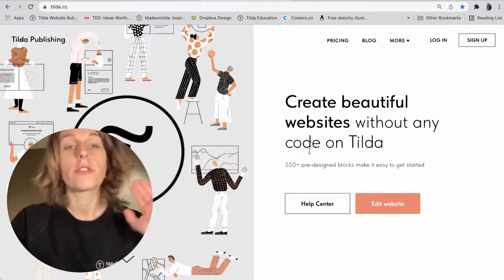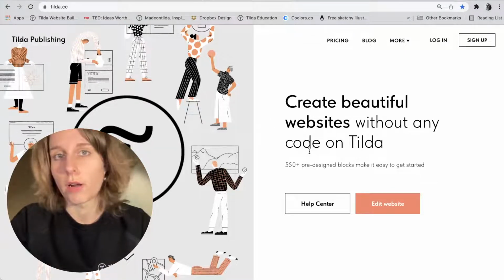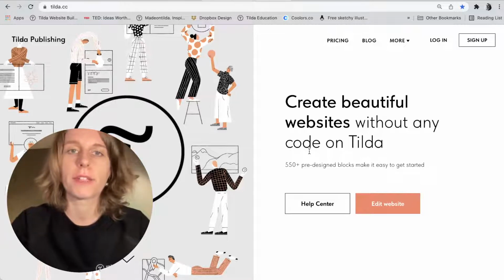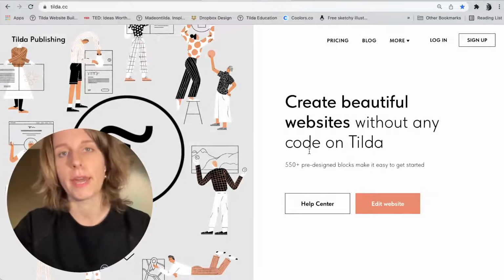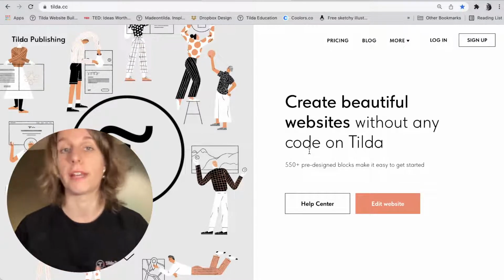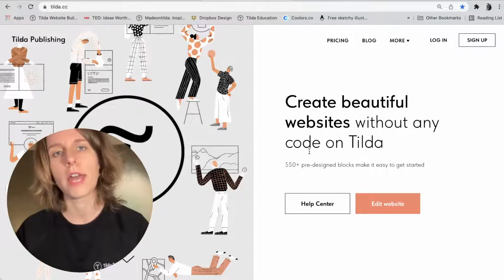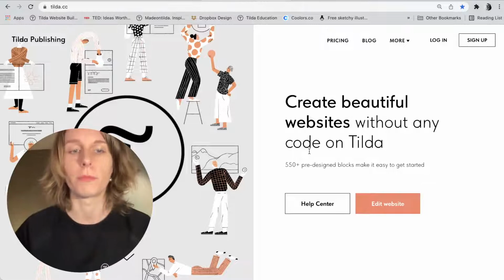Today I will create, just in front of your eyes, a business website in about 1 hour or so, to show you how you can quickly build and publish websites using pre-designed blocks, which are fully flexible and adaptive on Tilda. This will be useful for professional designers who work for clients, because it will accelerate your workflow and give you the opportunity to take more clients and ultimately earn more money, right?